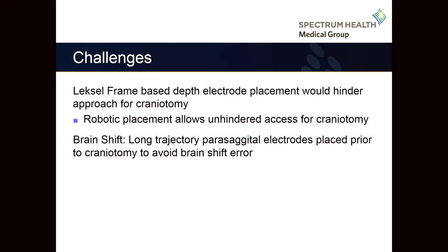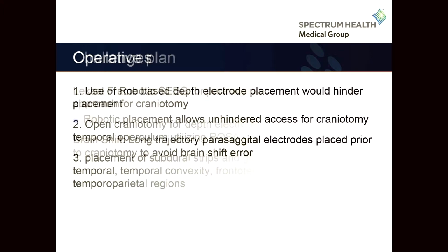The other challenge we face is brain shift. If you do a craniotomy and then you place electrodes, there is a significant amount of brain shift that can occur depending on the patient, and it can affect the accuracy, especially if you're using long trajectories such as parasagittal insular electrodes or Spencer depth electrodes in the hippocampus. So it's advisable to do these electrodes prior to the craniotomy if possible.